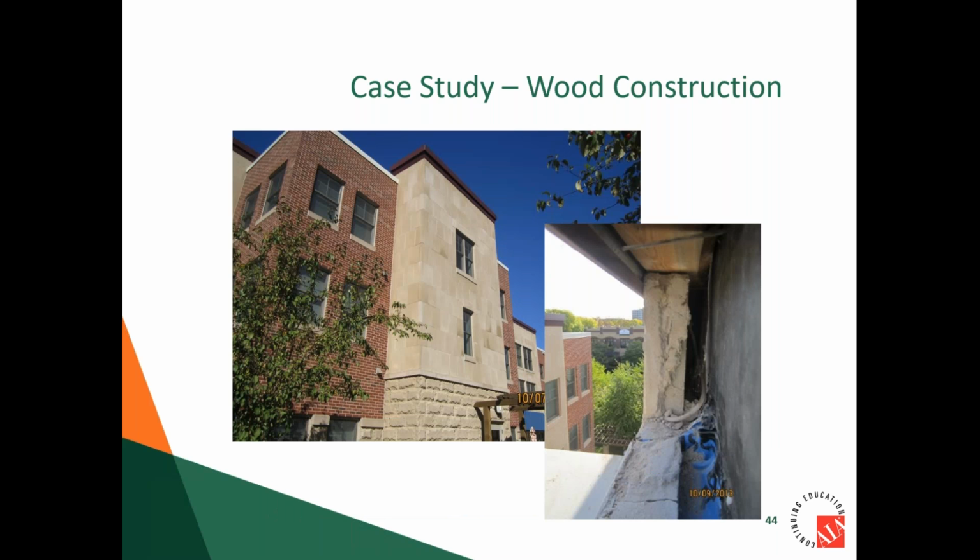Steve, do you want to talk about the stone veneer situation here? Sure, thank you. Again, we have wood framing behind this, and stone stays about the same size. There were several things that took place. On the right-hand side, you can see where the weather barrier is. Anybody see any brick ties? There should be several of them present, but we found far fewer than were supposed to be there.